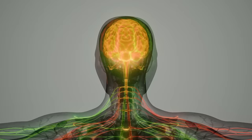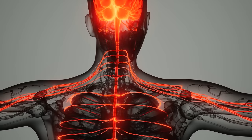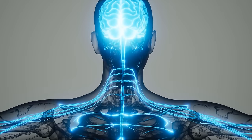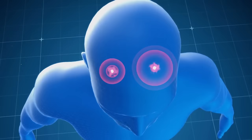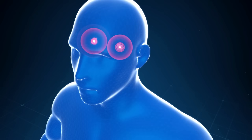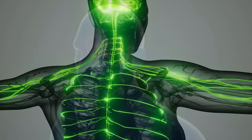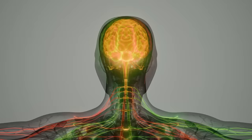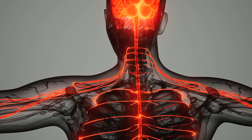Next, bring your awareness to your parasympathetic nervous system, responsible for rest and rejuvenation. Visualize the parasympathetic nervous system as a gentle, peaceful river flowing through you. As you breathe, imagine a soft yellow light flowing through this river, nourishing, replenishing your parasympathetic nervous system.